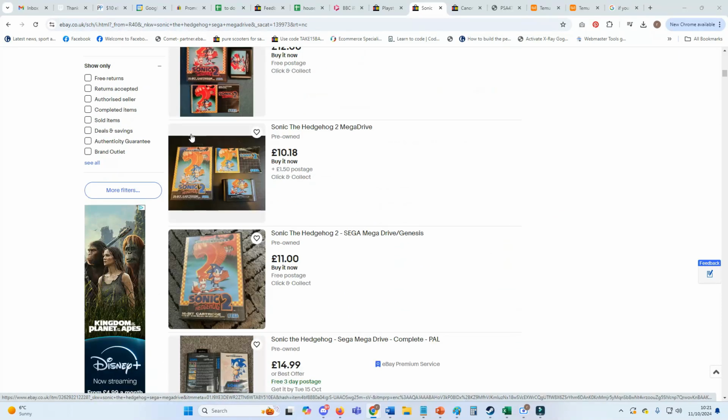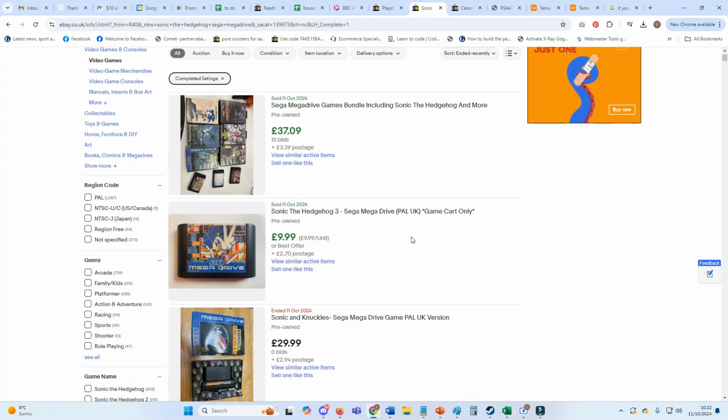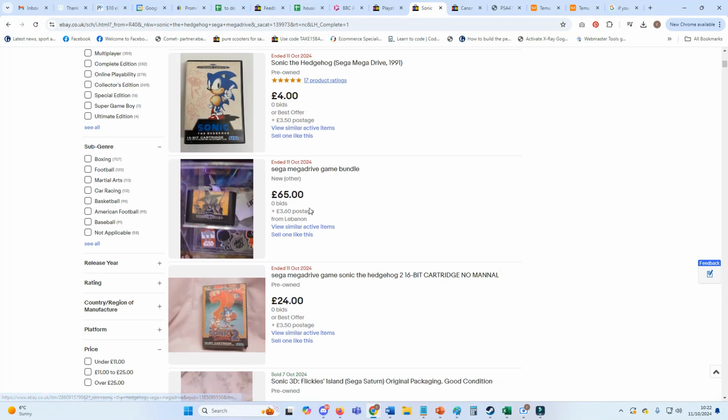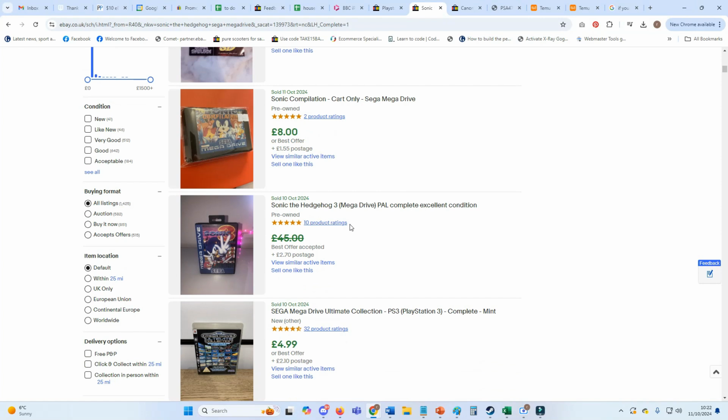So you have to scroll all the way down, and on the left-hand side, you can tick completed items. And then if something's in green, it means it's sold for that amount. So this cartridge went for $9.99. These ones were unsold. They just ended without selling. This one went for $60. So what you can see is when this sold on eBay, how much did they get for it? Which is a pretty good, quick way to give you a sense check for what price you're going to get.